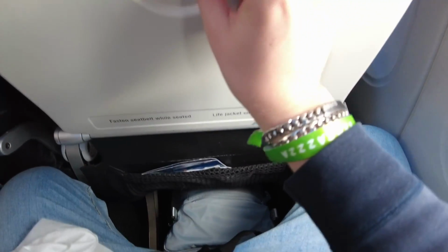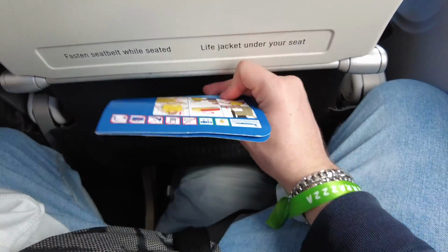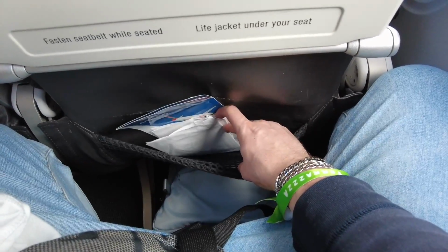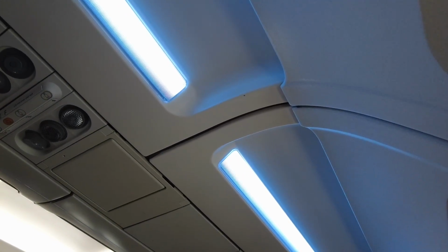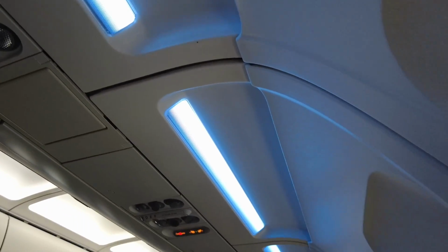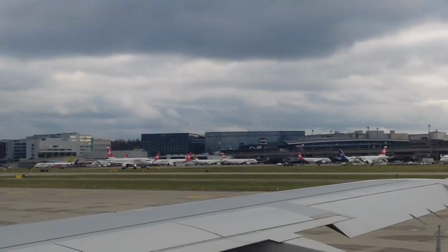We have a tray table, which is a bit dirty, reclinable seats and an adjustable headrest, which can be a game changer if you want to sleep a bit. Furthermore, I found a safety card, a sick bag and a menu that I will check out later. As far as I know, British Airways offers complimentary snacks and beverages, as well as various items you have to pay for. As 20 minutes have passed, we are still on the tarmac waiting for takeoff.